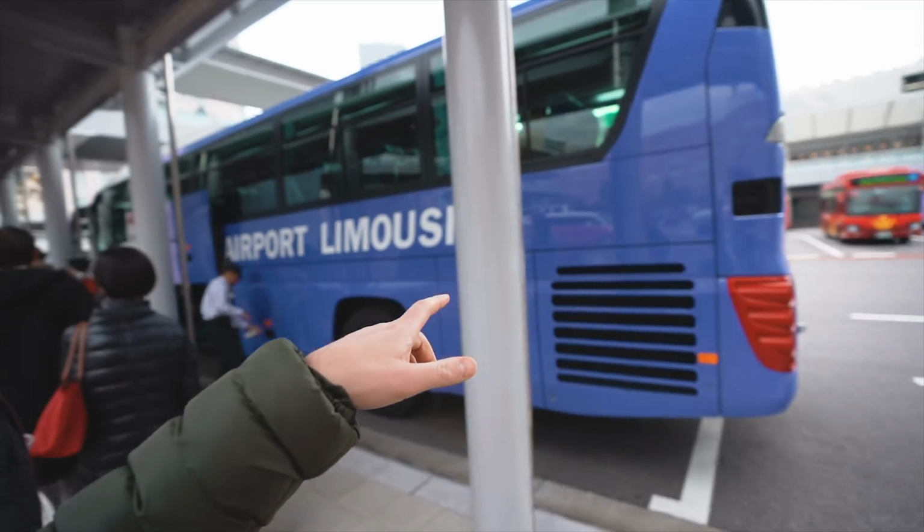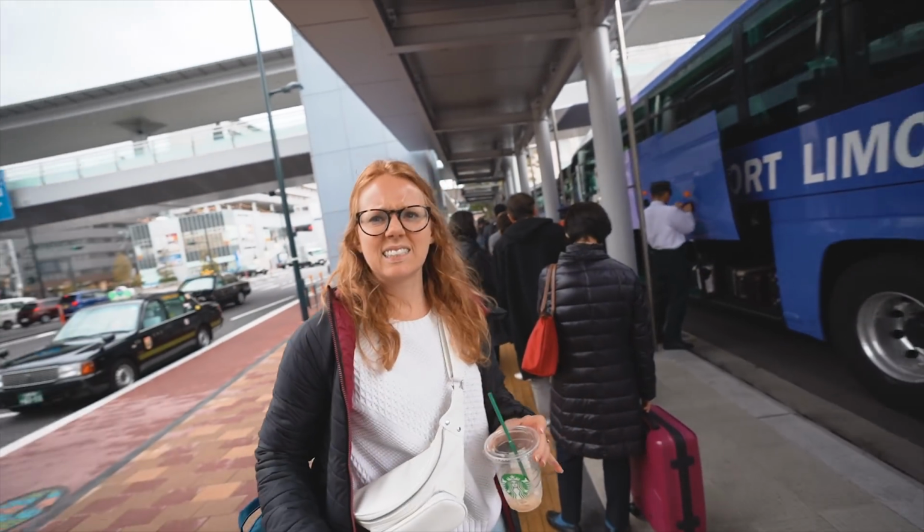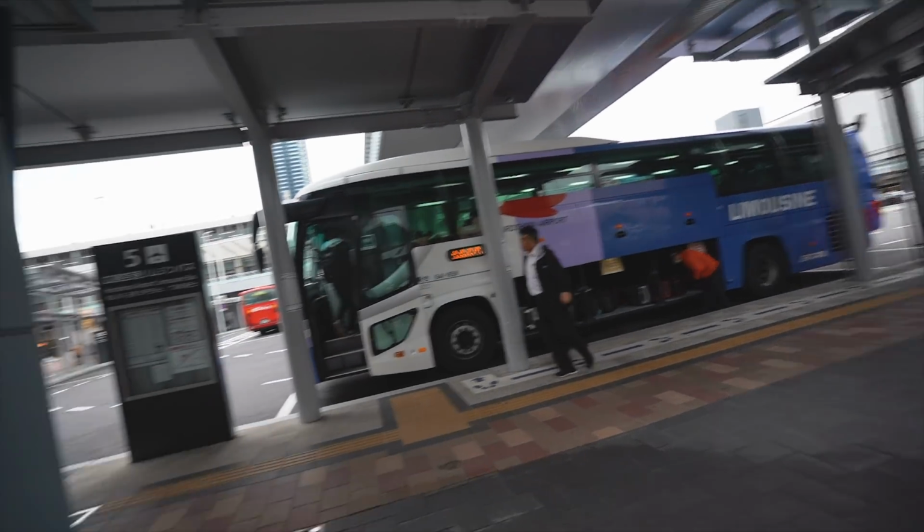Well, the bus is here. There's a big line waiting for it, so we're all good. But we don't have a ticket. We just assumed you could buy one on the bus, and I'm not so sure. I might have to go ask them. You, in fact, do not buy a ticket on the bus. You buy it right here.